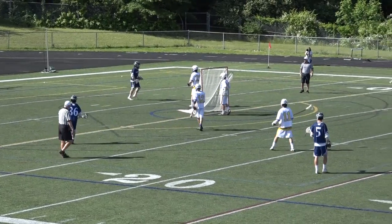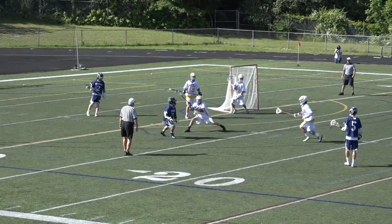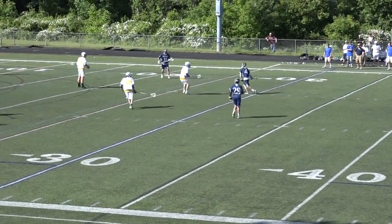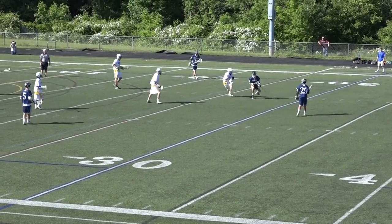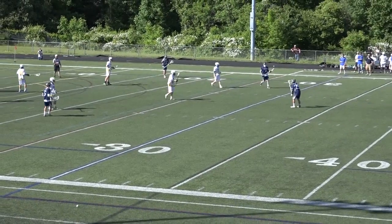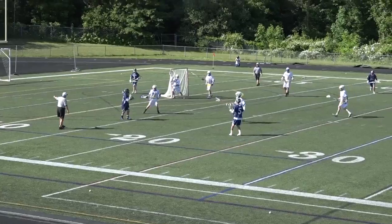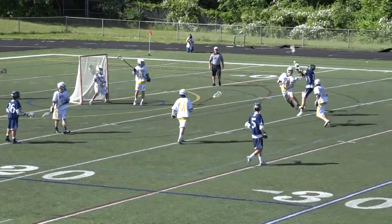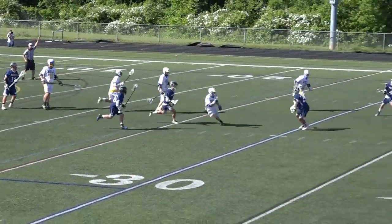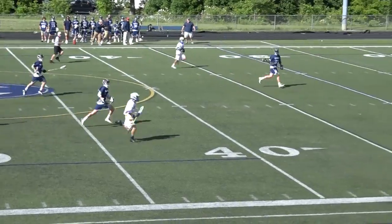Ty Harnisfeger in there right now, the freshman attackman, also a middie. He has the ball, moves it along, out to Campbell. Harnisfeger's a good finisher, not really a dodging threat. Cole Campbell to Harnisfeger. Nice hit! Oh, what a big save! That was a nice look by Harnisfeger. Nantucket just wants to go straight back.